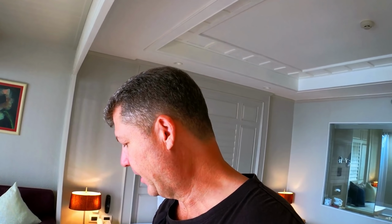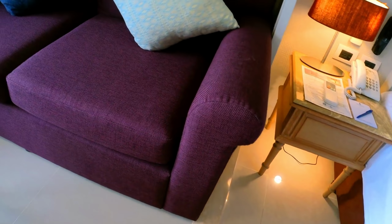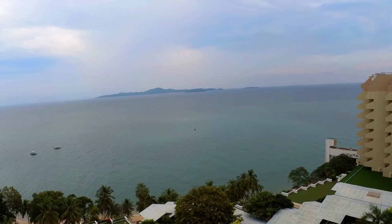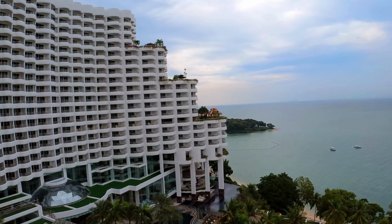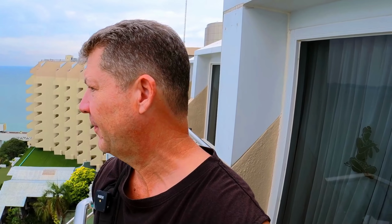Very well decorated, just high end. The details, the trim on the tile. Very nice furniture. Look, a little fruit plate. Beautiful balcony and the view. A great view of Koh Lan. There's a private beach over here. We've got a lot to see. There's a restaurant here we're going to eat at down there at the beach. We're going to have a full day here. So everything that I can show you, I'll show you.